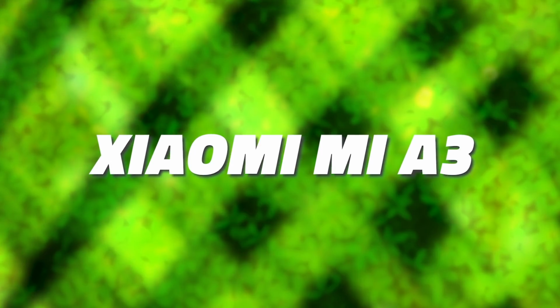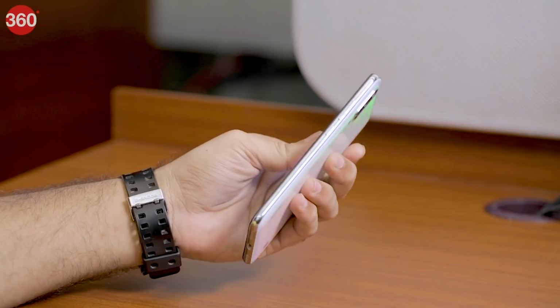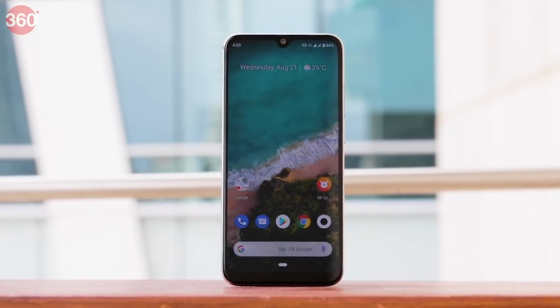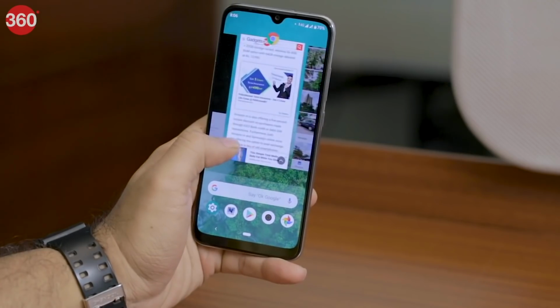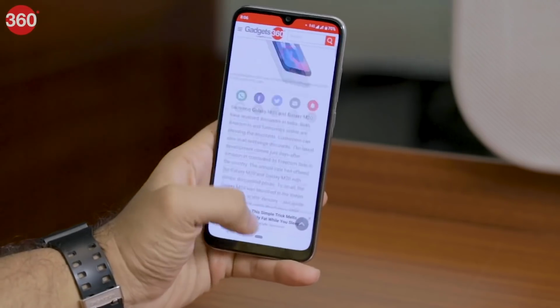The Xiaomi Mi A3 is a good option for those who don't like MIUI because this phone is a part of Google's Android One program and runs on stock Android. The Xiaomi Mi A3 offers a premium design and good build quality, but the HD Plus resolution screen isn't great at this price level even though it's an AMOLED panel. This smartphone doesn't disappoint on the performance front and we did not face any lag or stutters.